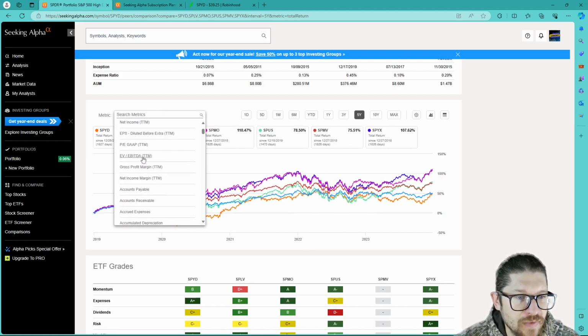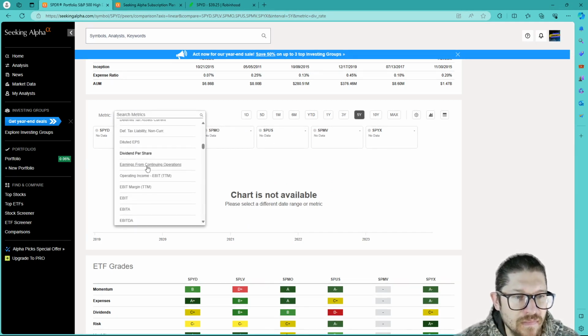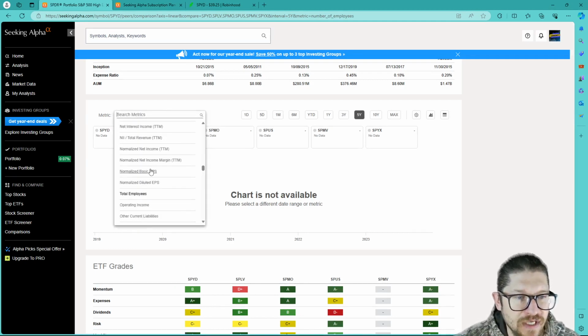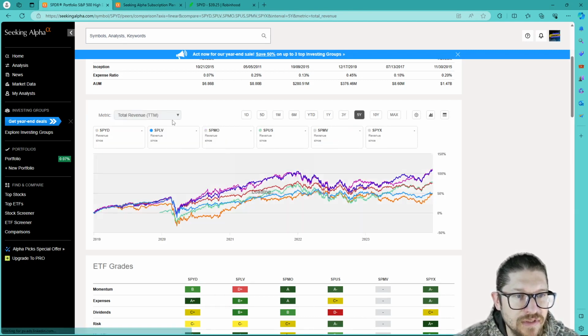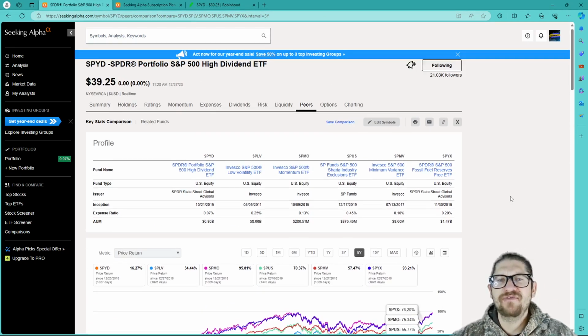Okay, let's see. What else can we look at? Where's the dividend? Dividends per share? Nothing. Okay. So there's so many options here. I mean, you can even look at total employees if they had data for that. It's just really cool, the difference and all the different stuff they have on this platform.